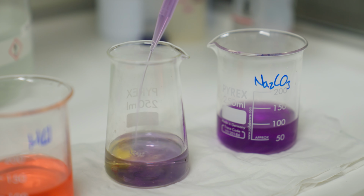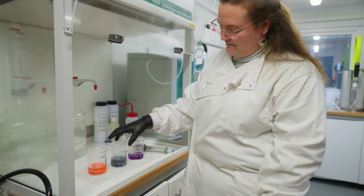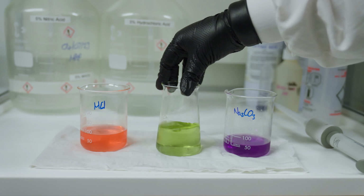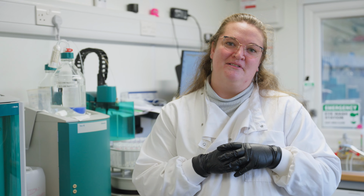One of the things I enjoy most about my job, my favourite thing, is getting to use all the different chemicals and adding them together and watching reactions and things fizzing and all the exciting things that are happening that you don't normally get to see if you're not in a lab.